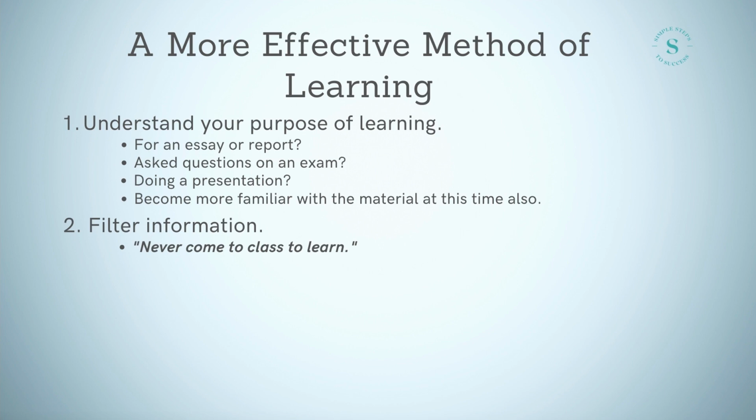And the reason I say this is because what we need to do to get the most amount of information from a class is we need to really start paying attention to what is valuable and what is not valuable. The learning can happen later. So when you are in a classroom or you are being given information, what you really want to do is understand what is valuable and what is not.